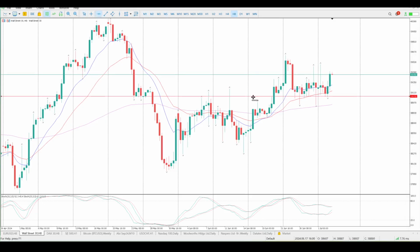Now, all of that happened not quite off structure. I'll just pick up this pin bar here, but it's just a little bit short of that. But anyway, this is the zone that we've been paying attention to pretty much a week and a half now, and that is 39,035, or just round that off to 3,900.